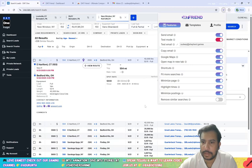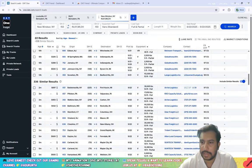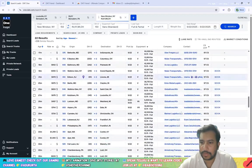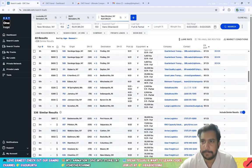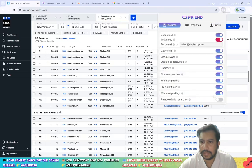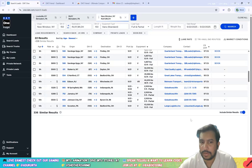And the last feature is remove similar searches. If I scroll down, you can see similar searches. The website automatically enables it sometimes. It will load a lot of searches and it might reduce the performance of the website. So you can disable it by default. Even if the website turns it on, you will not see the additional searches, and it will not impact the performance.